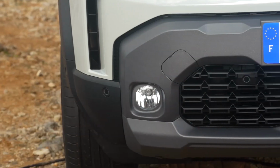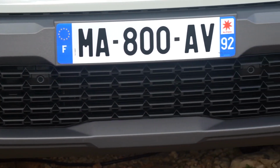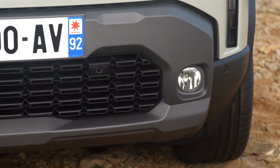In the rear, the optional sleep pack comes with a fold-out double bed as well as a desk and storage space. Dacia says it takes less than 2 minutes to set everything up.